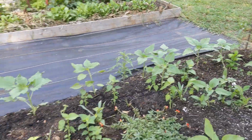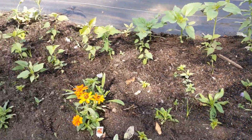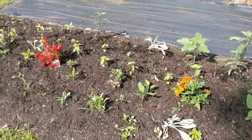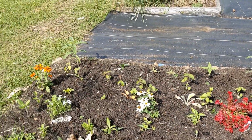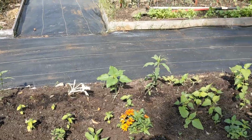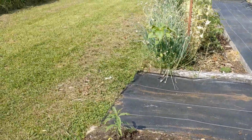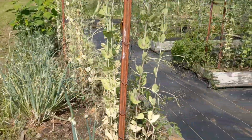That little plant on the end hasn't really grown much. I love that little alyssum with the little white flowers, and the zinnias are getting bigger. And this one here hasn't grown very much that Robert had got me, but everything else that I grew from seed is really, really growing. I got all this done. It's all nice and mowed and the bed's weeded.